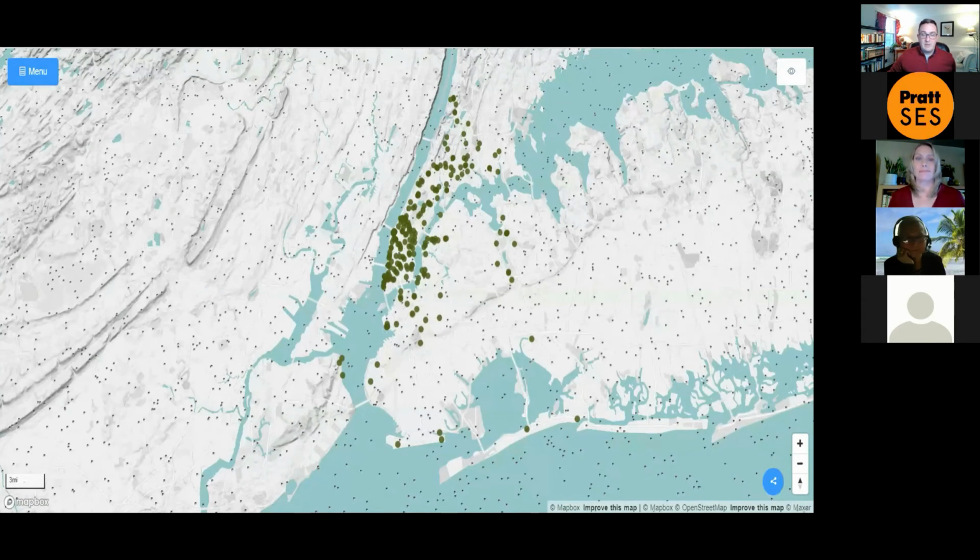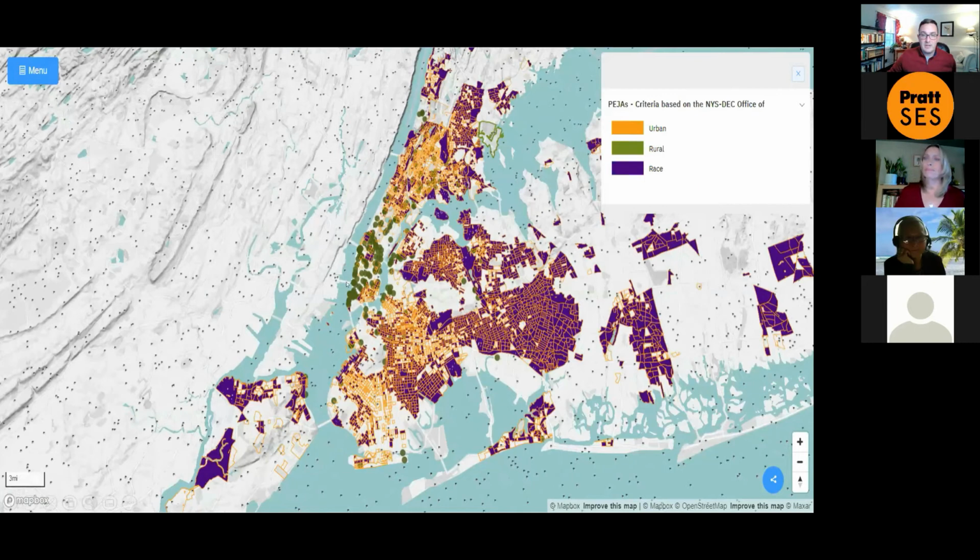Now, this is again the distribution across the city and how it aligns with potential environmental justice areas. It's kind of alarming. You can see where they're mostly concentrated in Midtown and downtown, and you can see where the DEC environmental justice areas are laid out. You can see how there's very little overlap. So there is a need to get more green roofs outside of just Midtown and downtown.